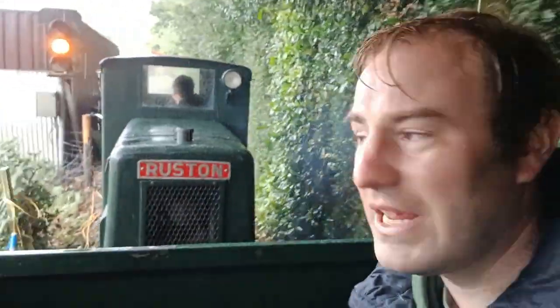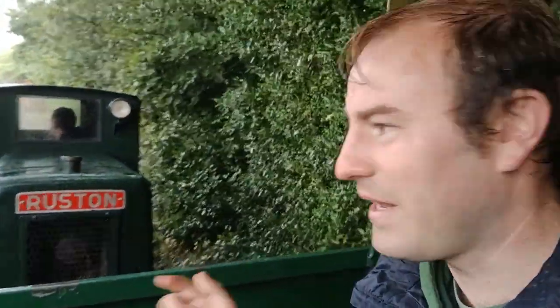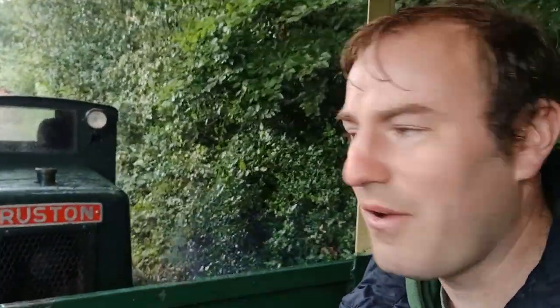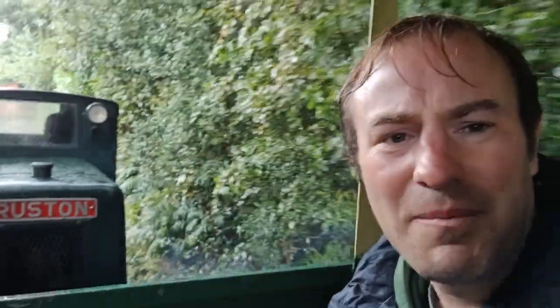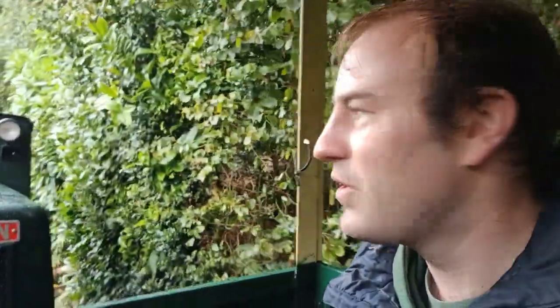They hold a steam rally here. This is a bit like a steam rally, but more focusing on, I think, the classic cars. I think tomorrow there is a bus rally on. I'm going to another event tomorrow, my friend. That's why I didn't. So tomorrow is actually the better day.